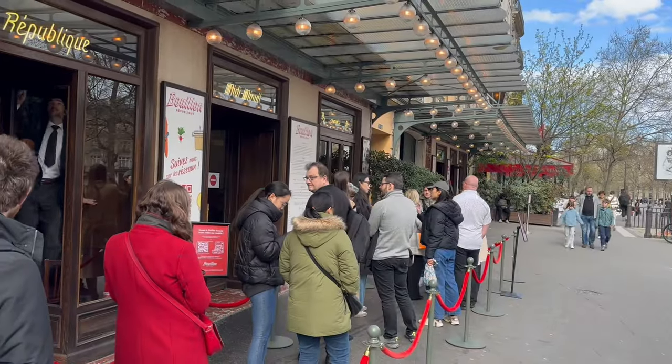You can already see that there is a line waiting for the Bouillon because it's a really popular restaurant. It's cheap and it's open all day long, every day. So you can try all the French classics at any time during the day. They have a famous classic entree, the starter, the egg mayonnaise. And it's like the best-selling item on Uber Eats. Like, why order it for delivery? You can do it at home.